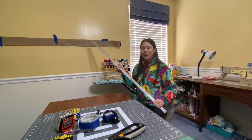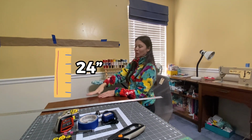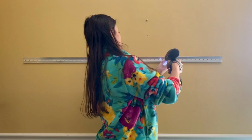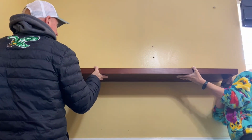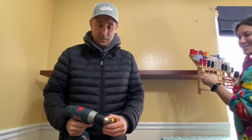We're getting ready to hang the Pottery Barn shelf onto the wall. So I've got a little paper mock-up here. What I read is that you should go 24 inches above the level of a desk. Now I felt it going. Alright, hang on. Let's do the honors. Oops.